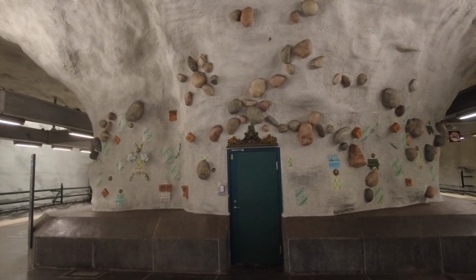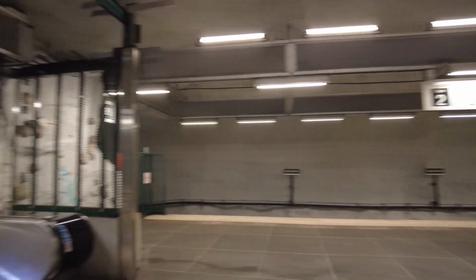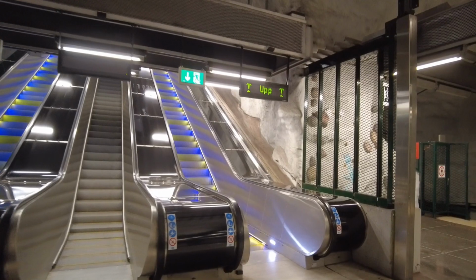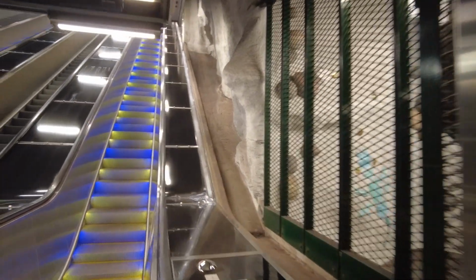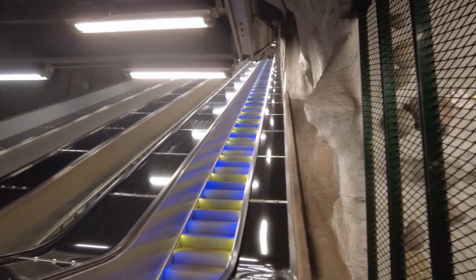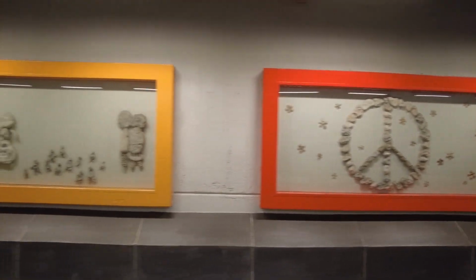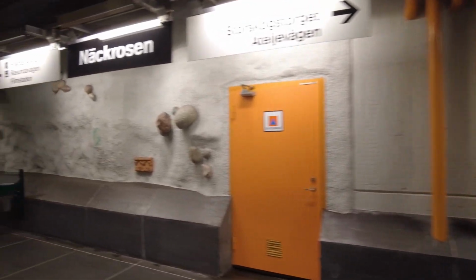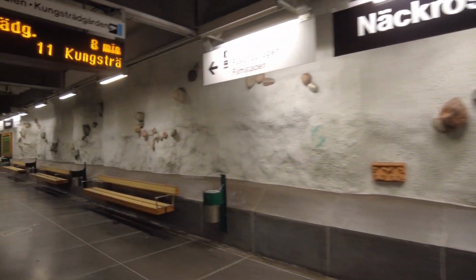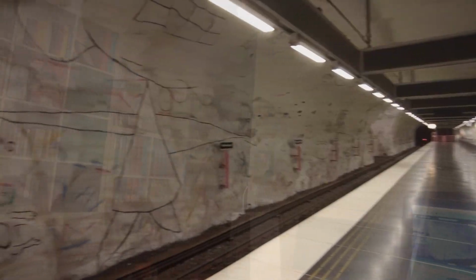Emergency door here integrated pretty good as well. I love it. And yeah, of course, the escalator. Blue and yellow are the colors of Sweden. I'm sure you all know the Swedish flag, and the escalator in the colors of the Swedish flag. Yeah, this is definitely very nice. So, now the final part of Näckrösen, with still the stones on the wall and the frames. And finally, to the final station that we covered on this day.